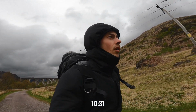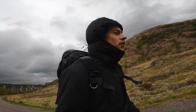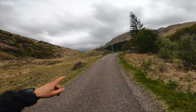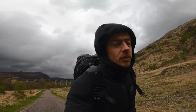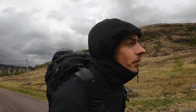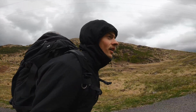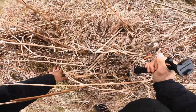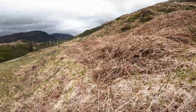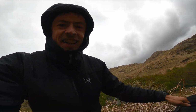One camera set up and rolling. Got just over 10 minutes for the train now. I'm gonna shoot up this hill, I think. See what it looks like from up there. The camera's set up going behind me. Let's hope it's still there when I get back and not stolen or in the river. It's real windy up here.